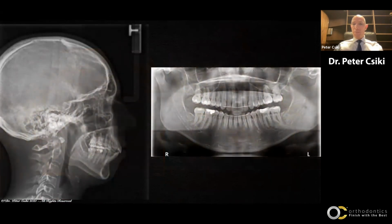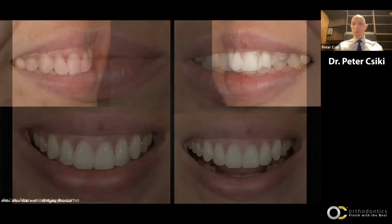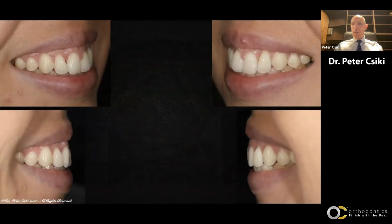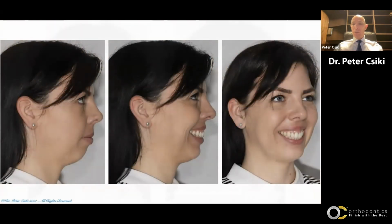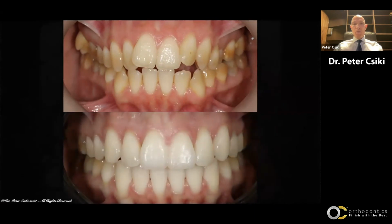Perfect class 1. The only thing I would say is that obviously she shows more gum than I would like to see, but she was happy with that, and it showed me that there is no way I could put in her TADs. But I think anyway, it really looks great, and with aging, her upper lip will come down. Okay, these are the before and after.